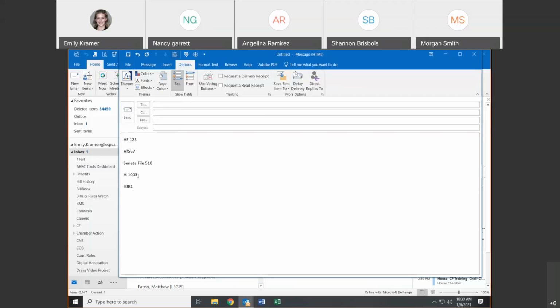Oh no, of course it's not going to work in my training. I tested this at my desk and it worked at my desk, so I apologize. But what this should do is link everything in your email. They should all turn blue and be underlined, and then you'll be able to hover over it and click Control and follow the link. So you can test the link to make sure that it works before you send it.